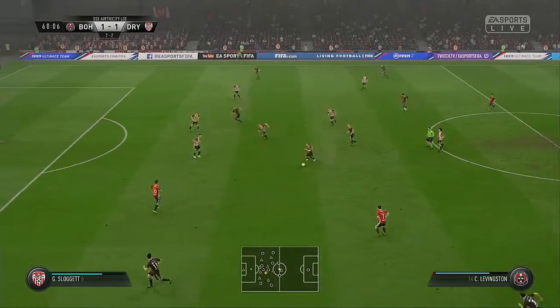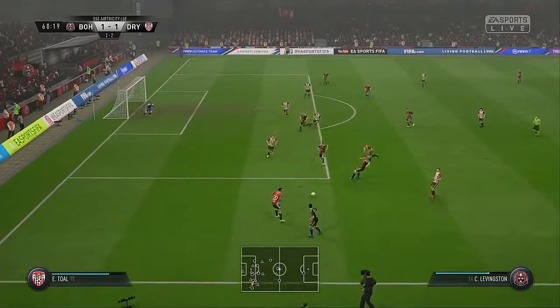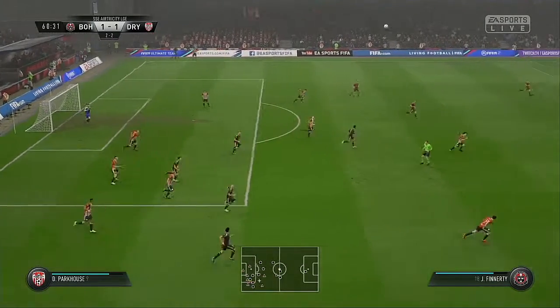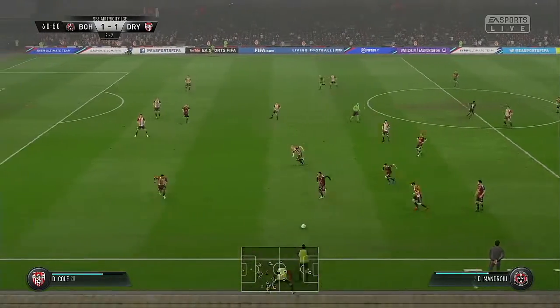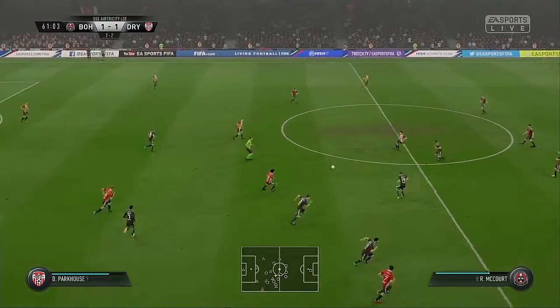Swan. And they've got it away from the danger. And it's been an hour of very good football here. We've still got 30 more minutes to go, and I'm sure we're going to enjoy that as well.